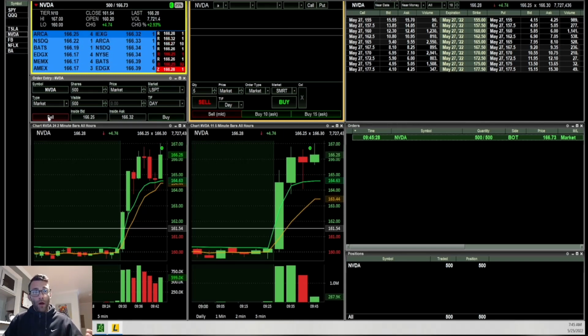So I ended up going long when it made that new high. I took 500 shares because NVIDIA was reporting earnings after the close. And sometimes those options can be very expensive. You got an elevated IV, so I felt like going shares was the better option. So I went long 500 shares and I got filled at 166.73.